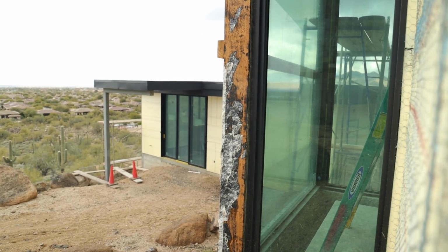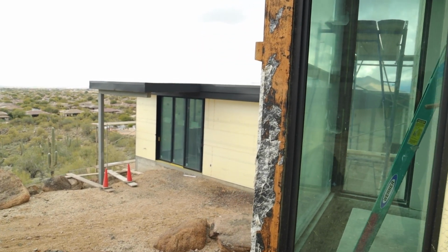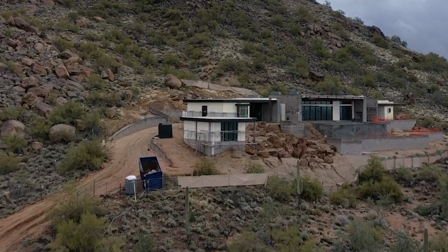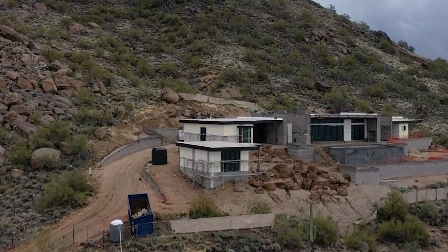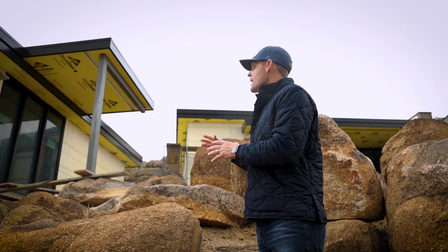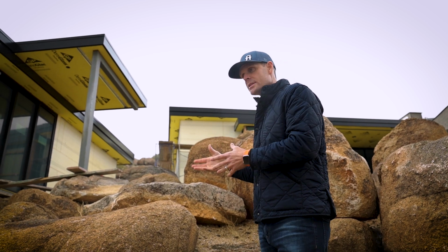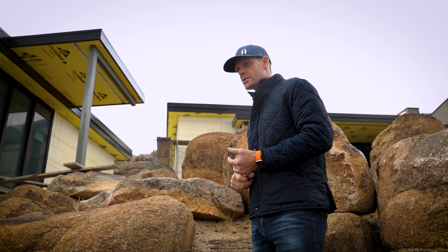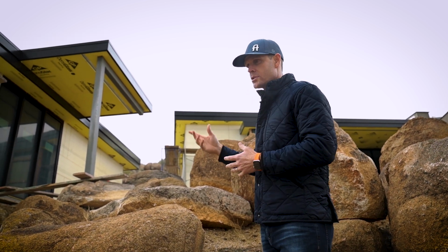Here on the guest casita, you can see that we have tall stem walls, right? This is elevated, this is built up, this is a detached guest casita here. We have boulders that come up real close to it. So we had to make sure that they were installed in a manner that's going to prevent the erosion, as well as give the beauty to the hillside, and then also give us space to work so that we can form, set our stem walls, pour our slab on grade, and then build the structures.